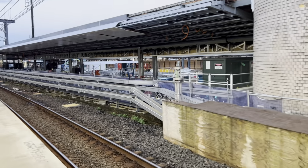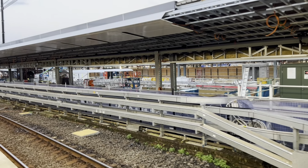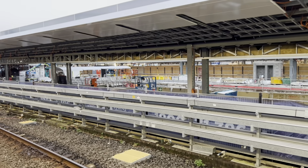First stop, Town Hall, then Wynyard, Milson's Point, and here's North Sydney, then all some of the works stations going on. Chatswood, and then all stations to Gordon.